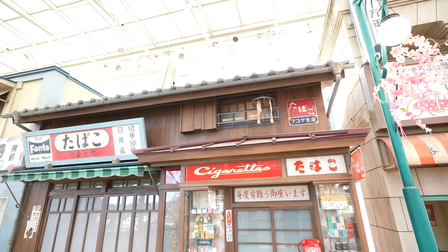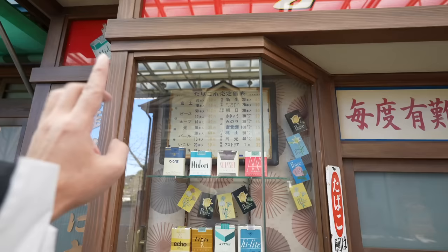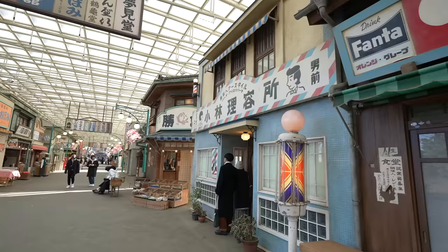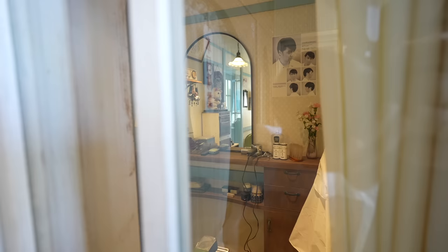That's an old cigarette store. You can't buy those, but maybe you can find some old cigarettes over here. I don't smoke, so I have no idea though. Also, that's an old beauty salon. It's closing though. Inside, really detailed.